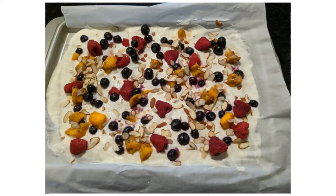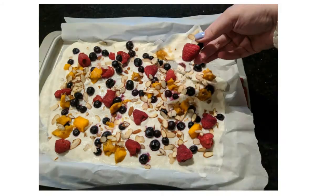All right, so this is a picture of what it looked like coming out of the freezer. And then I have another picture here for you of me breaking it into chunks. I like to keep this in my freezer and just break off chunks as I'm feeling like I need something a little bit sweet. This is a really great recipe again. Put whatever toppings you want on it. It's just a good recipe. So I hope you enjoy that.